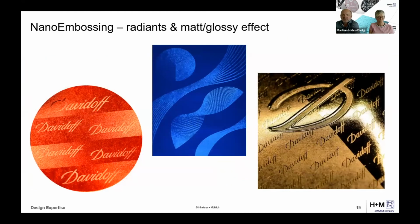I will show some more effects which are done with this technique of nano embossing. On the left, the red one, for example, is done with a red cardboard, and we are doing hot stamping with a Lumafine gold. Lumafine, if you don't know it, is a semi-transparent foil from Kurz. So you still see a little bit of the red shining through. And with our technique of these matte glossy effects, you can sometimes see the Davidoff logo in this case. Also in these bars, you can see with the structure inside, sometimes better the red and better the gold. So you can really play with that.